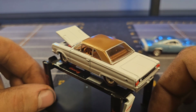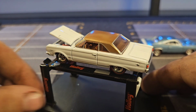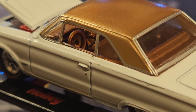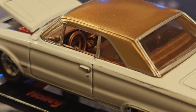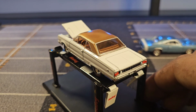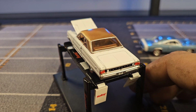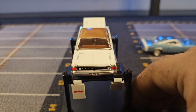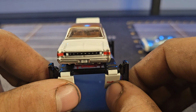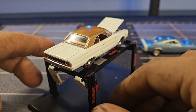Another one with a massive shifter sticking up out of the floor. That's funny. So I imagine this is another 4-speed car. Let's go ahead and zoom in real close on that. That's awesome looking. I love that copperish, almost gold, but more copper interior. Really, really nice looking. And then the roof to match. Again, I don't think that's supposed to be a vinyl top. I think that's just a two-tone top. License plate on here says 67 GTX. Cool, cool, cool. Very nice looking car.